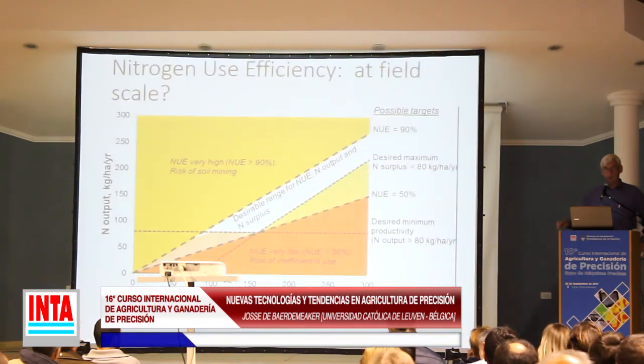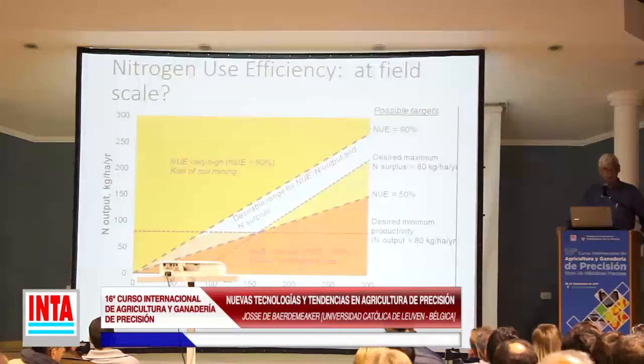And there is a big worry in Europe about nitrogen use efficiency and about nitrates in the drinking water.